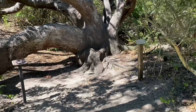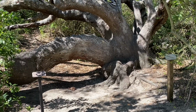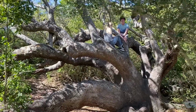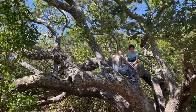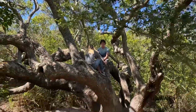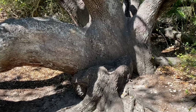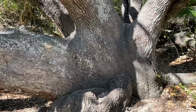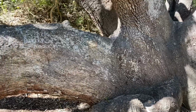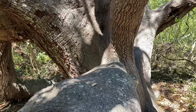Okay, this is called the Green Mound Live Oak, and is a designated historic tree. And there's people living in it right now. It's not a very tall tree, but the base is extremely thick. It's a pretty nice climbable tree. Pretty comfy. It's a 10 tree.